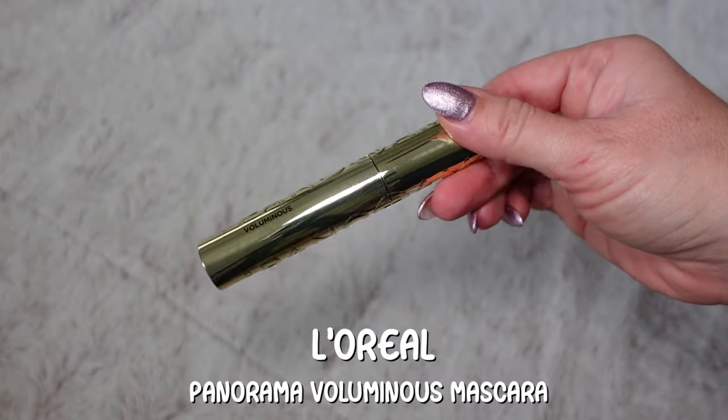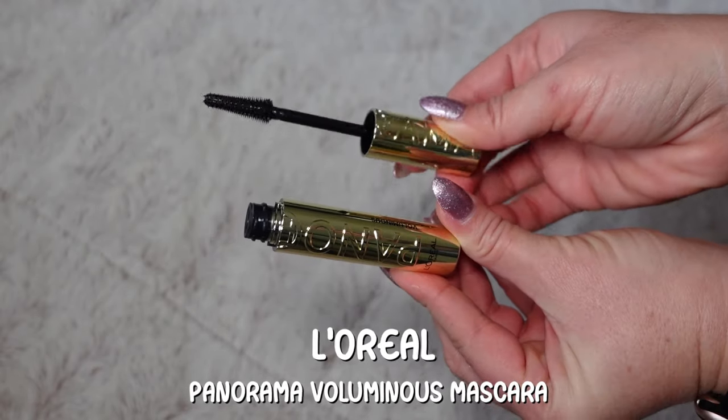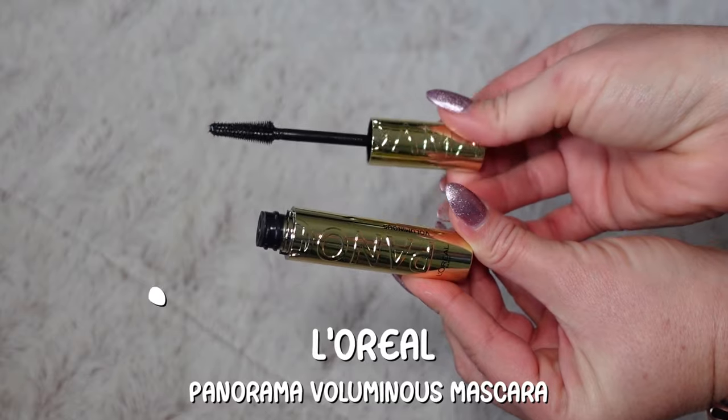Now, I need to curl my lashes. And I meant to curl these before I came back on camera. All right, I have the L'Oreal Panorama, which is a voluminous mascara. I hadn't seen this anywhere, and then, where was I? I think it was at Ulta. And I saw it, and I was like, ooh, let me try that out. I do like the packaging on it. And this is what this spoolie looks like. It's very cone shaped, a lot more spiky at this end and a little bit shorter towards the tip. Here goes nothing.